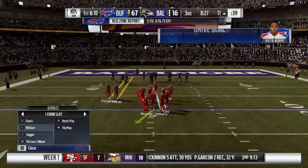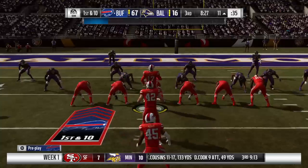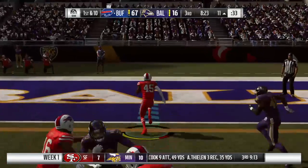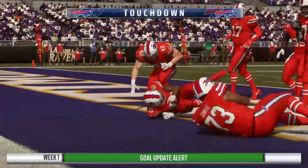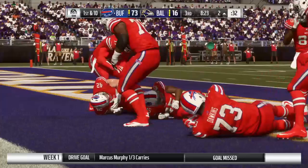How about the rookie in his NFL debut? Looking sharp. It's 1st and 10. And they'll go with a ground attack here. And he is into the end zone for a Buffalo touchdown. A great play there. Already his 2nd touchdown here in this opening weekend.